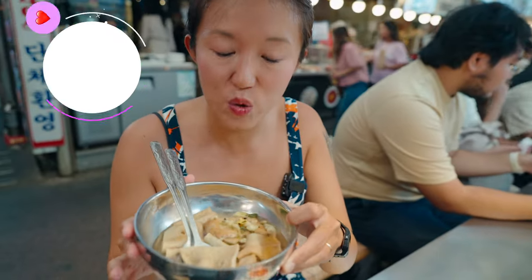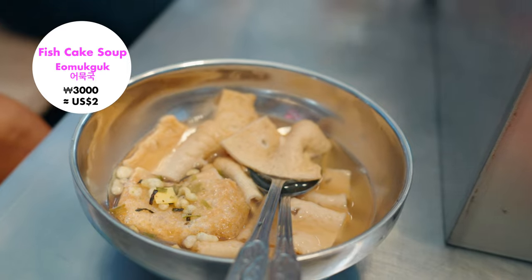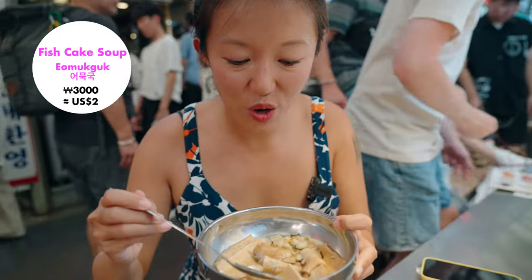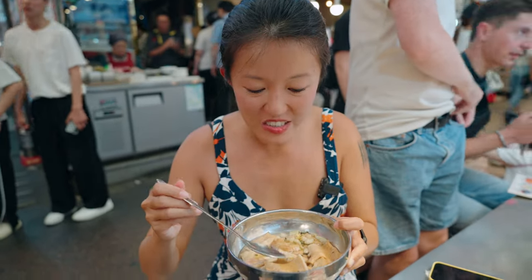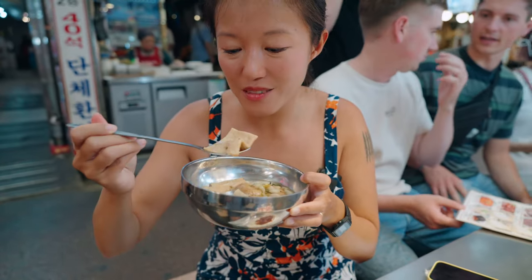This is the Korean fish cake soup. It was on the skewer, they took it off, chopped it up, and put it in some broth. This cost 3,000 Korean won and it looks and smells very good. Yay! I'm really looking forward to this. I think generally super spicy things are not my style, but this looks very nice and comforting. Korean fish cake in some broth.